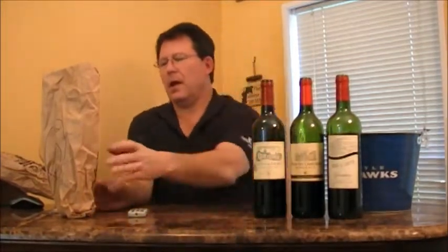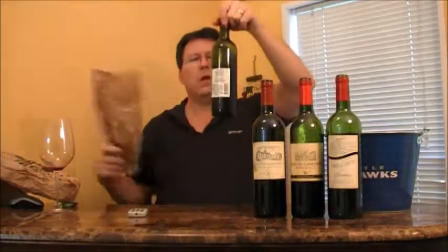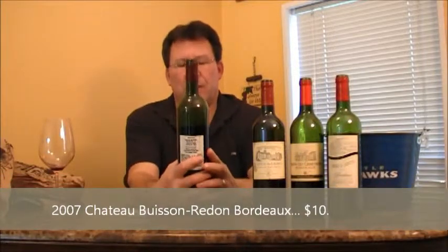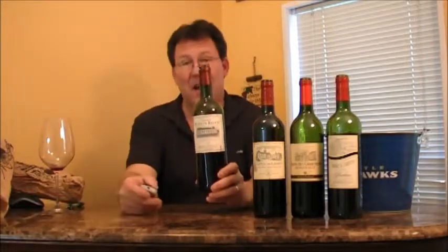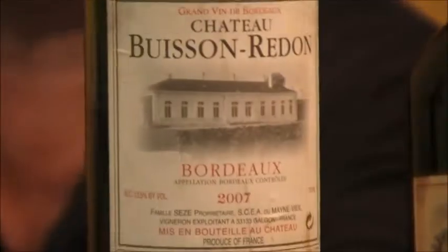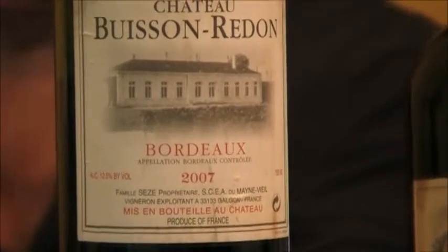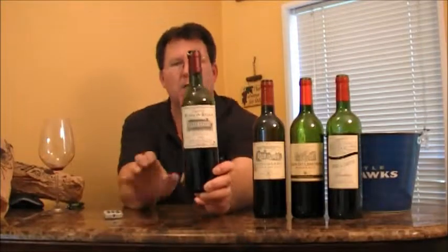And in first place with a straight up B+, 2007 Chateau Buisson Redon Bordeaux, $9. I thought this was the oldest one. I thought it was showing a little raisin quality, but I thought it really stood out. And it's the oldest one of the bunch, and I think it's the cheapest one of the bunch. So there you go.